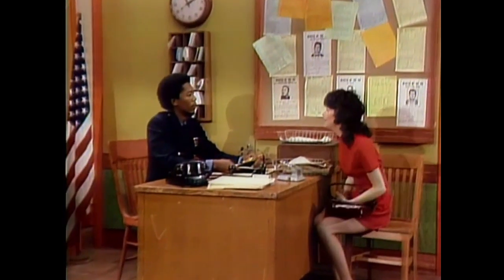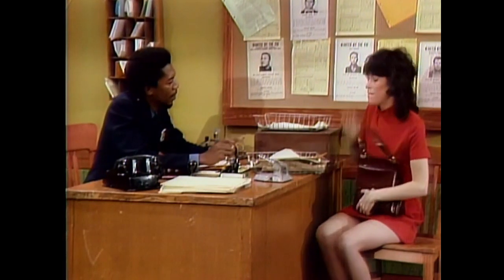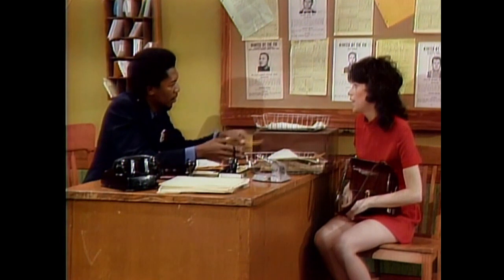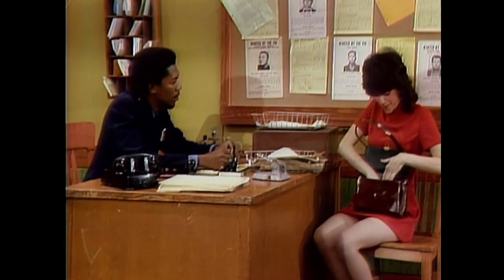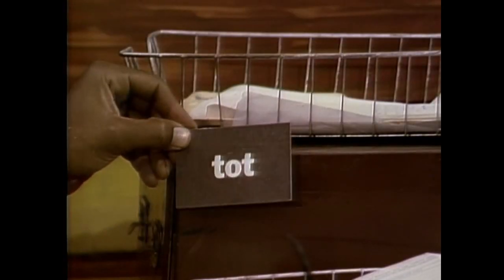Sergeant, have you seen my missing tot? Oh, calm down, lady. Calm down. I'm trying to calm down. What is this about a missing tot? My tiny tot is missing. Have you seen him? Do you have a description of him? A description? Well, I have a nice picture of him. Oh, that is a nice picture. That was taken last Thanksgiving.